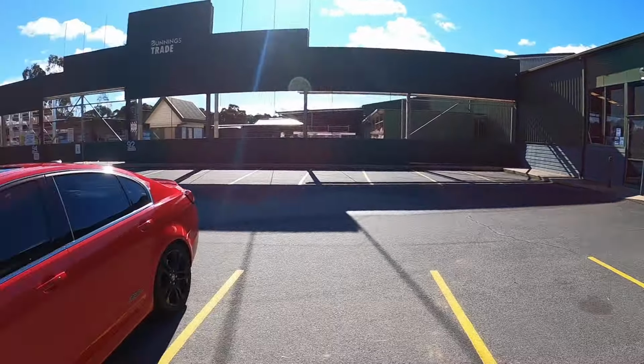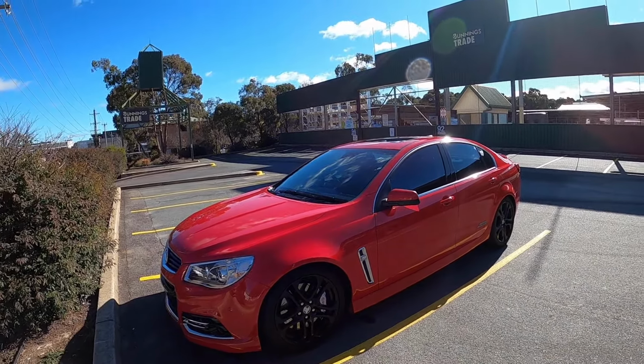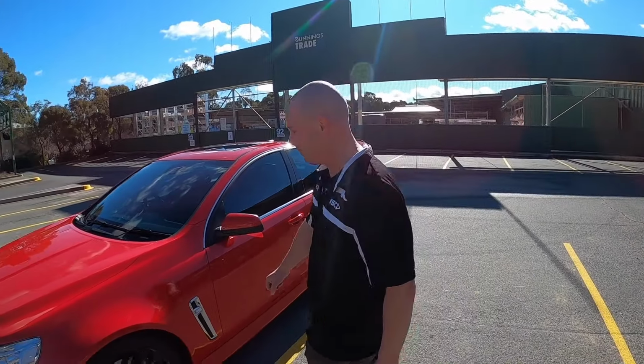So our car is a 2015 VF Redline Series 1. Came out standard with the 6-litre V8 motor, L77. Turn around, Fred Jr. I've just washed it and polished it, and it's looking as good as it did the day it came out of the factory. But it ain't as standard as when it came out of the factory. So let's start with the motor.